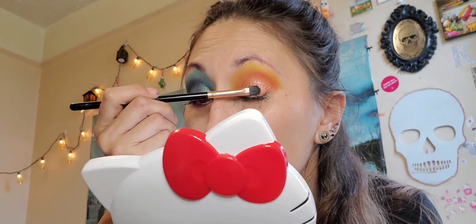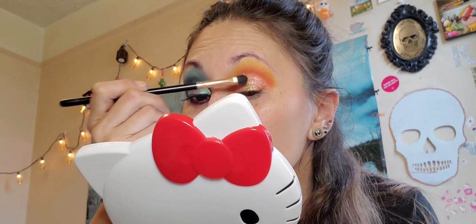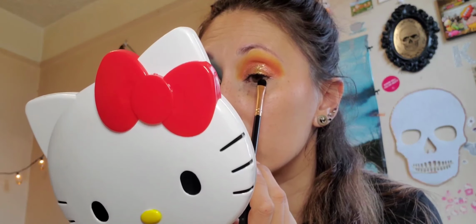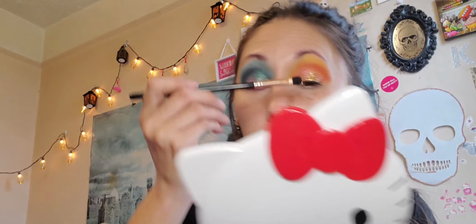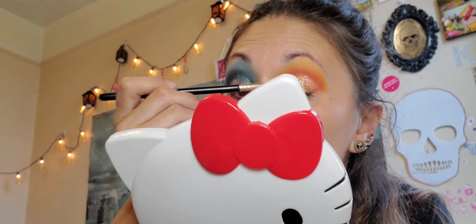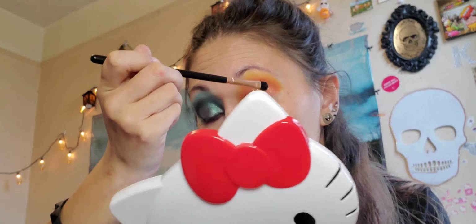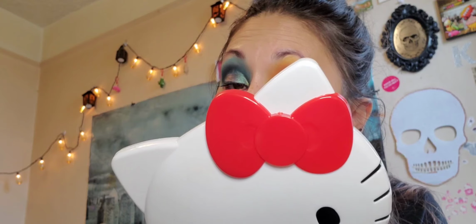And I'm just going to go right into the center of the eye. I'm going to go directly where my pupil, like the brown color, I'm going to start and stop where my eye color is. Do a halo. Yeah, this glitter, there's no fallout, and it is just placing so nicely. It does remind me of the glitter in the Tati palette.